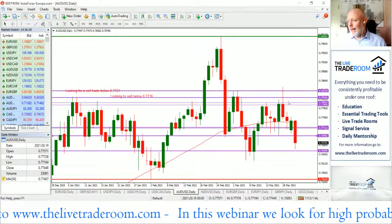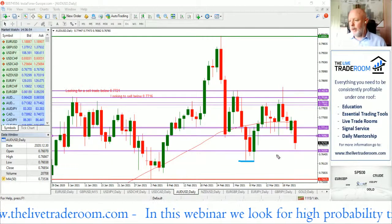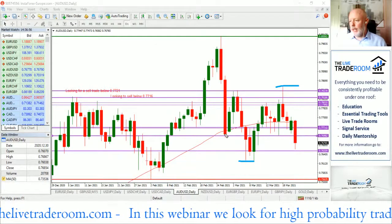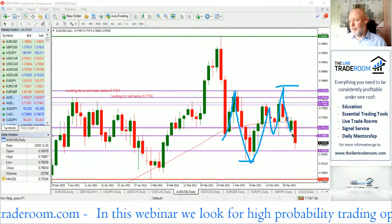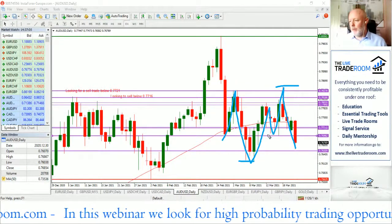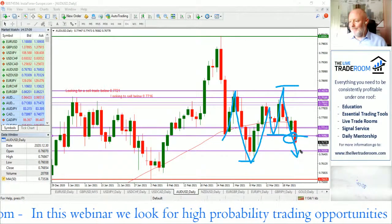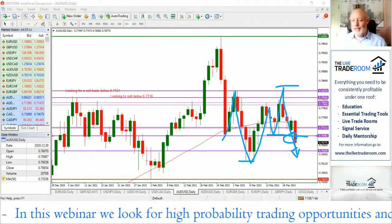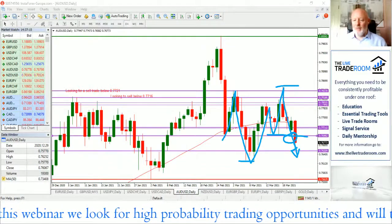So we've just broken out of this little mini structure, really. Those are your major highs and lows. It's quite messy price action, but we're currently still pulling back off the highs, and we've broken this little mini structure in here. So we probably just need to see a little bit more from the Aussie dollar to get out of this.